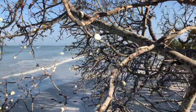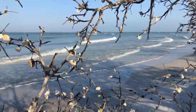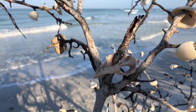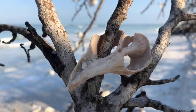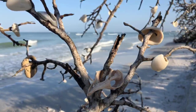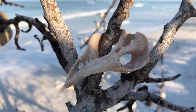Then earlier this morning, on my walk up the beach, I hung what's left of that beautiful little whelk shell there. That's for you guys, that's for everybody watching. If you can't make it to the beach, a beautiful little old whelk shell, that's for you all watching.